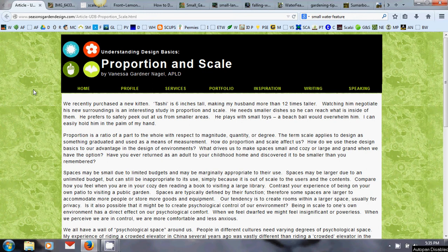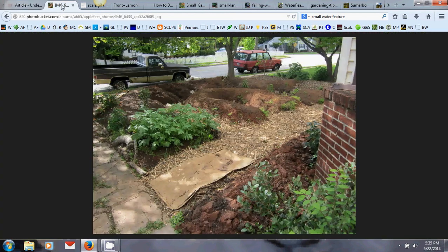And this is the segment on proportion and scale. This is a nice little article that talks about the psychological space that we have around us and why scale matters for humans aesthetically. If you're interested in going into even more detail about it, then you may be interested in reading this. Again, if you just look up here at the website link, you can find that.